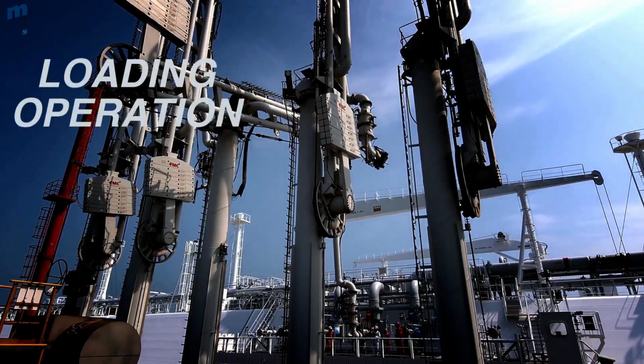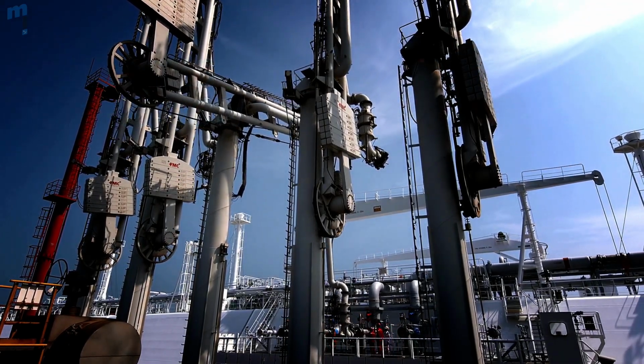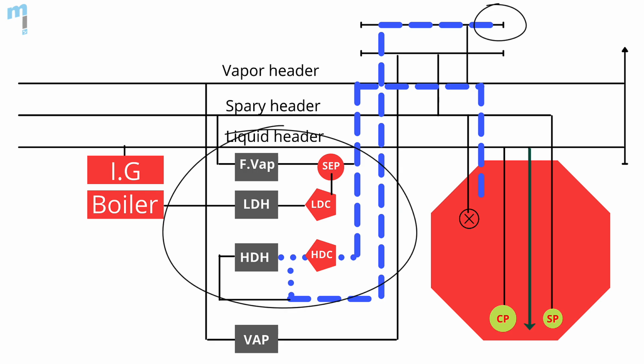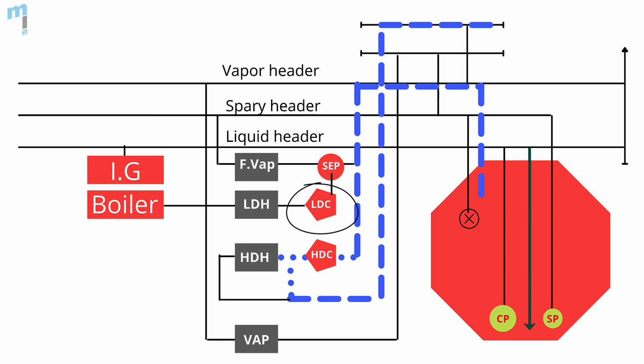Loading operation. LNG is loaded via the loading manifolds to the liquid header and then to each tank filling line. The boil off and displaced vapor leaves each tank via the vapor suction to the vapor header. The vapor is initially free-flowed to shore via vapor crossover manifold, and as tank pressure rises, one compressor is brought into operation to increase the gas flow to the shore and limit the vapor main and cargo tank pressure.